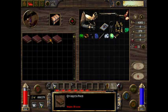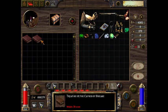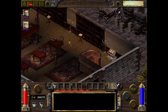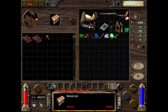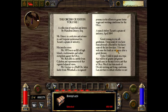Dread Armor and its Origins. Durin's poem. Psychological Treatise on Intolerance. Soot from the Gods. I don't think any of these are manuals. Maybe I'm misled. But either way, there's some cool stuff in here. Some journals. So the one that of course caught my eye is the Orcish question. I'm so very curious, so I'm going to check out the Orcish question and see what this is all about.